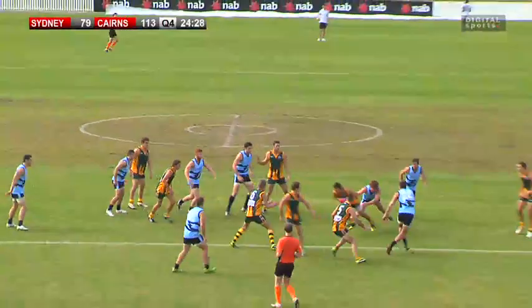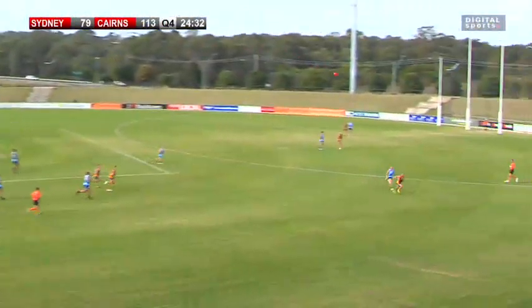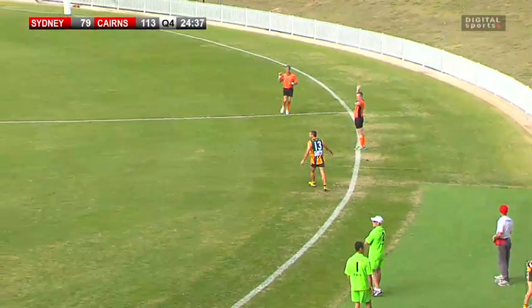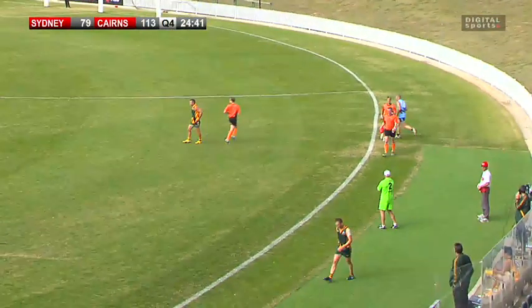Mason does the ruck work. And shepherded away there by Cairns. And the kick goes out of bounds, so we'll have another boundary throw in. It's been a good effort.